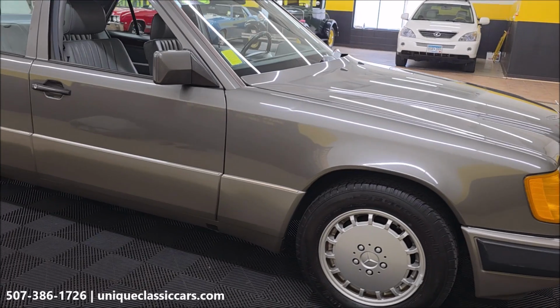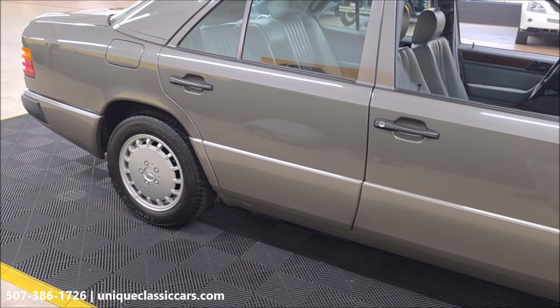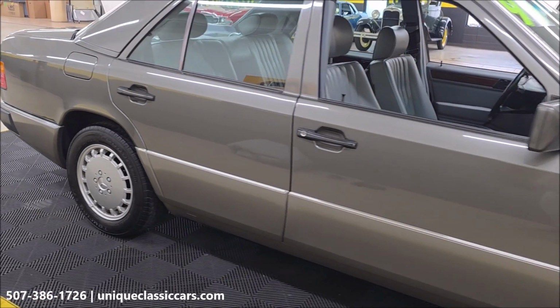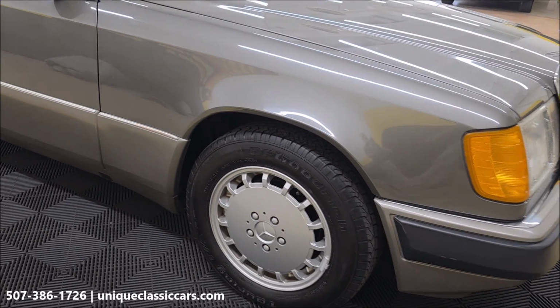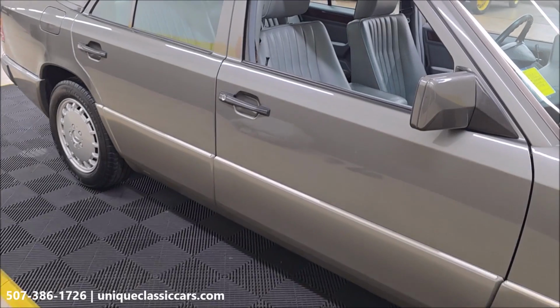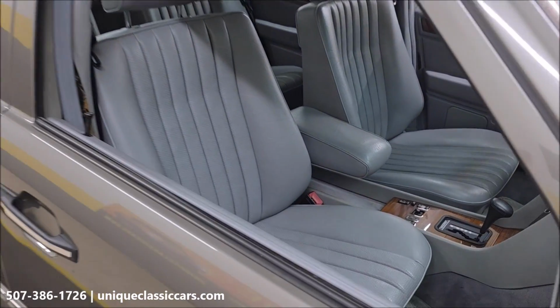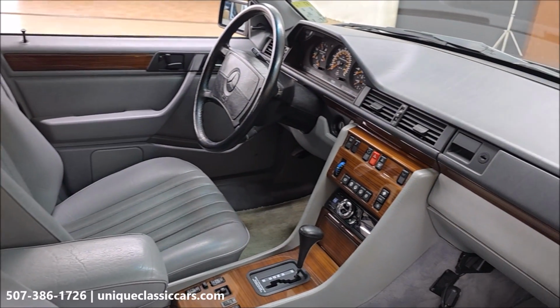You can see this paint has a nice shine to it. Up and down this passenger side, I have not noticed any major nicks, dings, or scratches, and it does not appear this thing's been driven in much inclement weather. Take a look around those wheel wells, lower rockers, and again, condition of the paint and interior, both. Extremely nice shape. We'll get around to the driver's side and check it out a little bit closer.